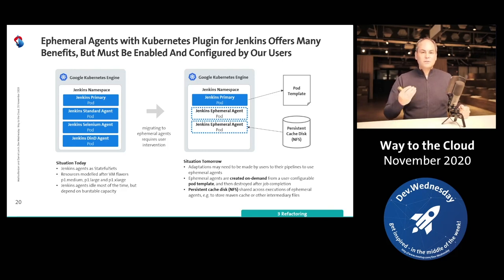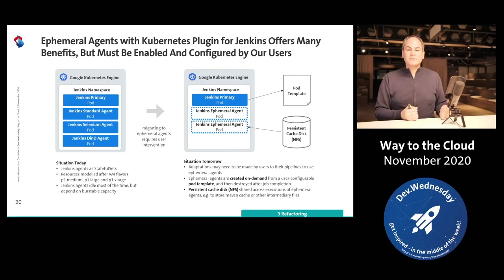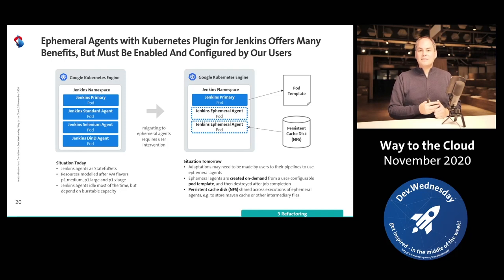In order for this to work, we had to define pod templates. That's something we had to create and provide to our users. Pod templates define the shape of the pods or the agents. So we mentioned before that we had standard, Docker in Docker, and Selenium agents. So we created pod templates for each of these flavors of agents.